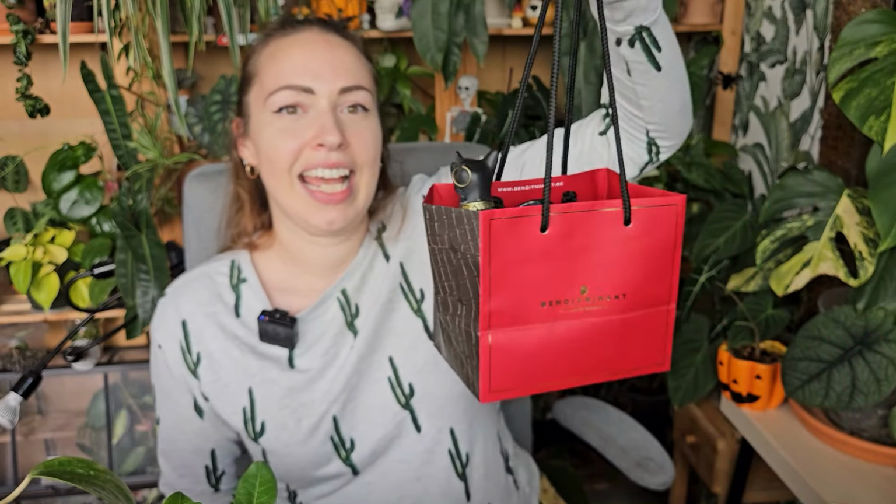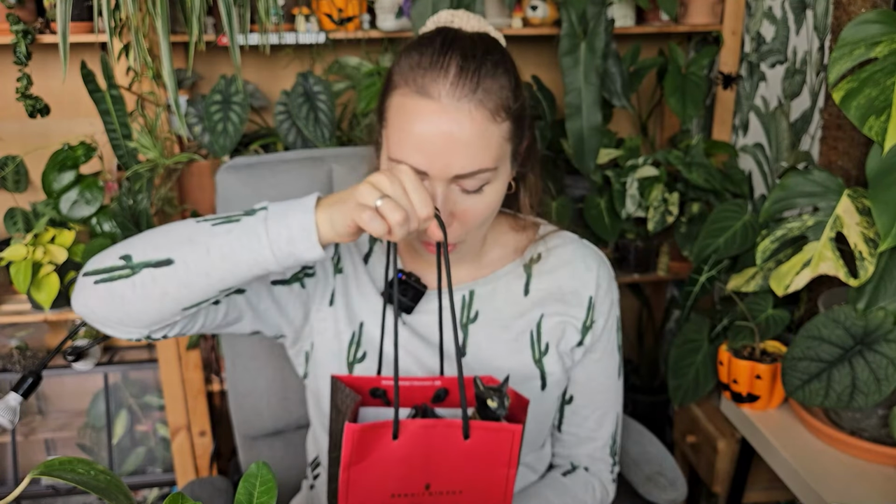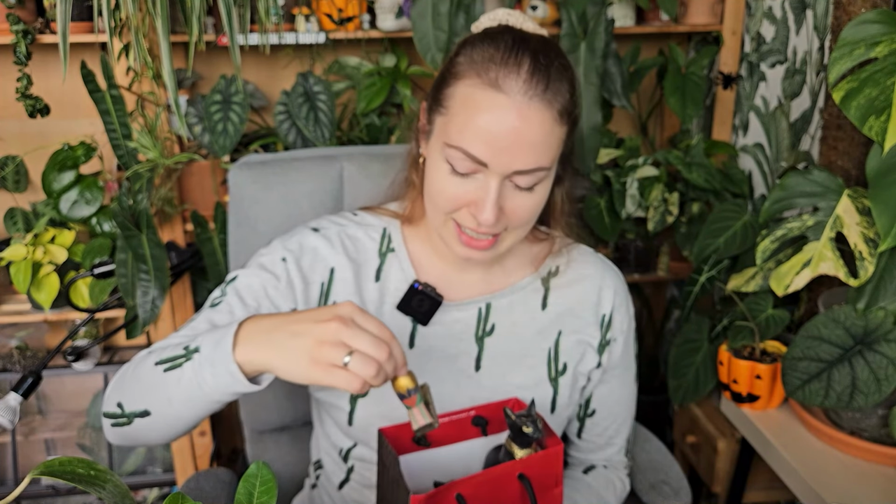So he actually prepared this little parcel for me, and he knows I am a sucker for Egyptian decor and little knickknacks. So he gave me this whole bag of beautiful little knickknacks that I can use actually in fairy gardens, he said, but let's be honest, it's just going on my shelf right in front of my nose so I can appreciate these little tiny things.